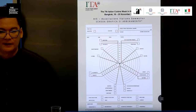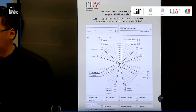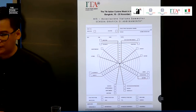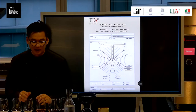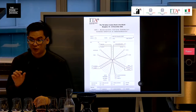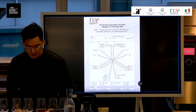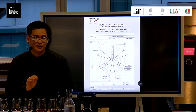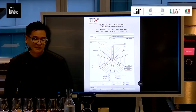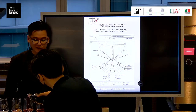Okay, for the third wine, if you got the pouring first, I mean, for the first person who got the pouring, I think you probably don't have the problem, but for the last people who got the wine, you probably have sediments at the end of the bottles. Don't worry, this is something that can happen sometimes, but it is not that bad, okay? So the third bottle and the fourth bottle, the reason I put them together is because they come from the same region as the caponata, which is Sicily.